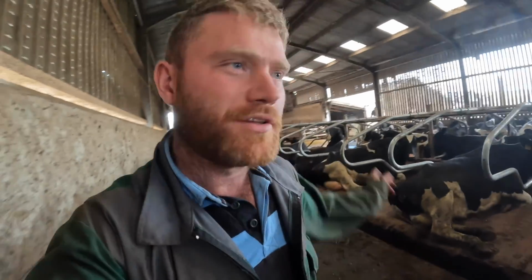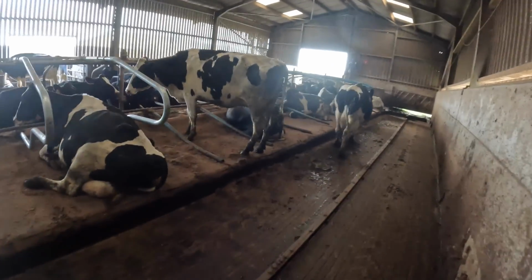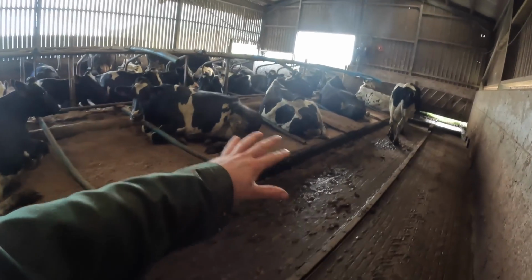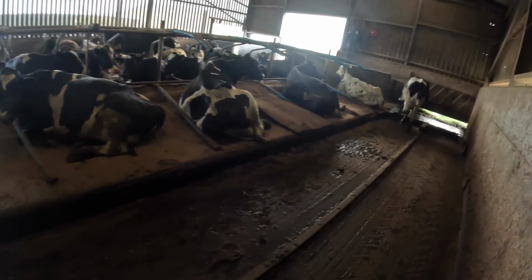So Dad said when he was checking the cows last night, there were only 4 cows in the cubicles down there, if that, and the rest of the cows were stowed up here because they love lying in these things. But they can do that, lie up like that, and end up with really dirty cubicles, and they're not lying upright, so it's a mess.